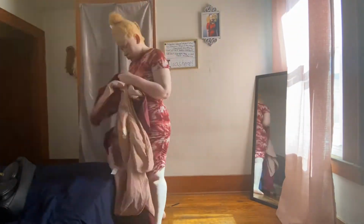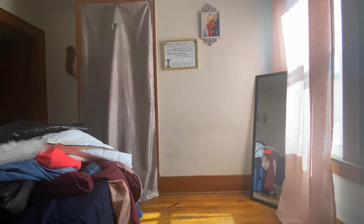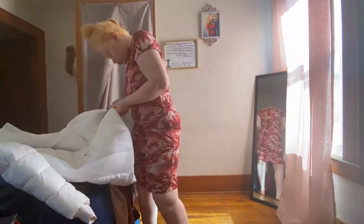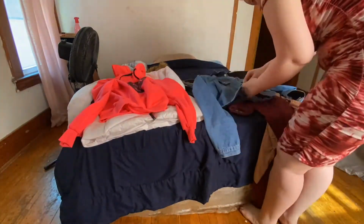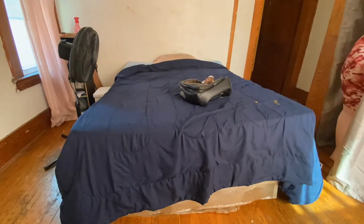Now I'm just cleaning out my closet and putting my coats and jackets on hangers. And then I cleaned out some other things and threw away stuff that I didn't need, so I could just have a clean start and won't have to do much.